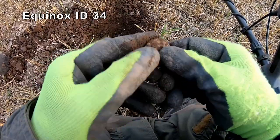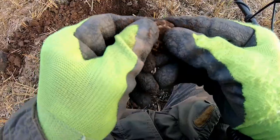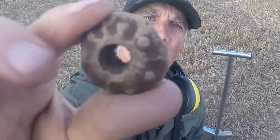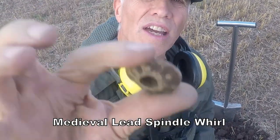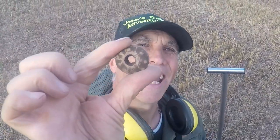Nice spindle whorl, medieval. Well, it's a nice spindle whorl, is that? Medieval. Nothing like it. All the dots on it. Yeah, that's it. Yeah, the dots on that side there. But medieval spindle whorl.